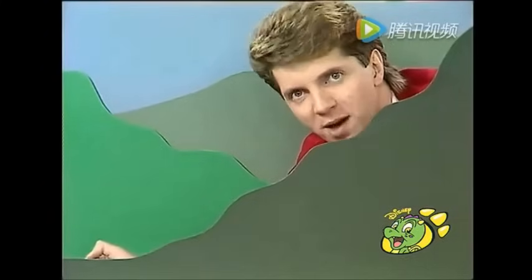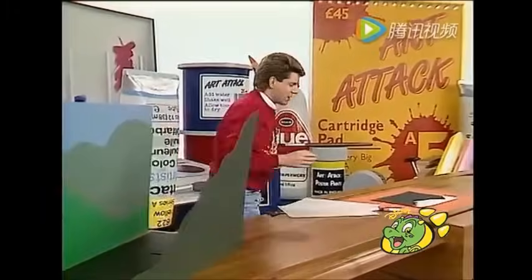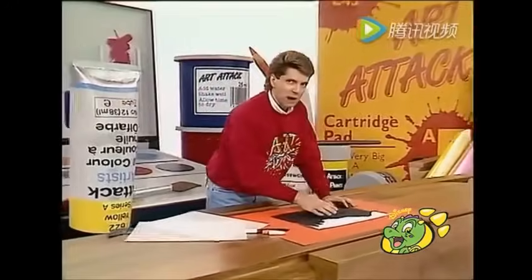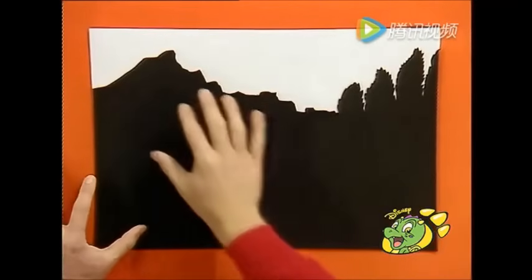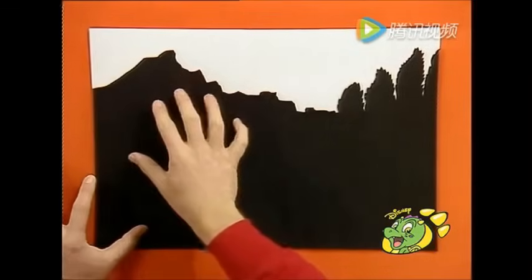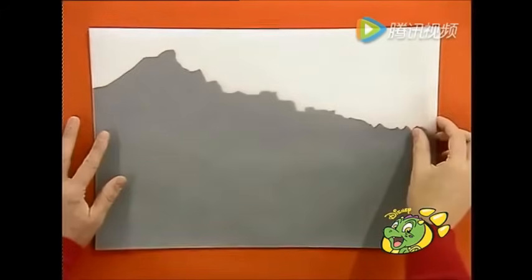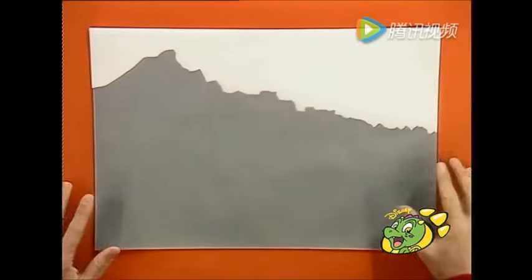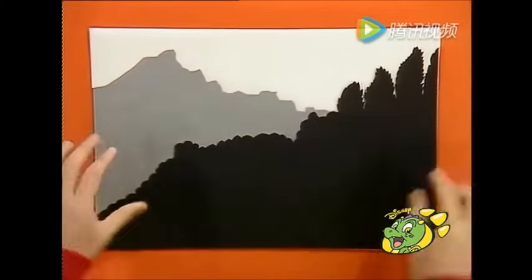That's a good tip to remember when you're making pictures. Come and have a look at this. Now, I've made this picture here of a range of mountains and some trees, but there's something not quite right about it. What I want to do is make these mountains look like they're behind the trees. So, if I take the trees away, bring in some tracing paper, put the tracing paper over the mountains to fade them, then put the trees back. Ah, now that's better. Look at that.